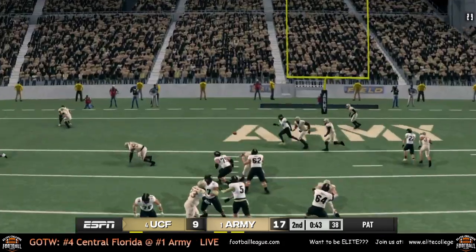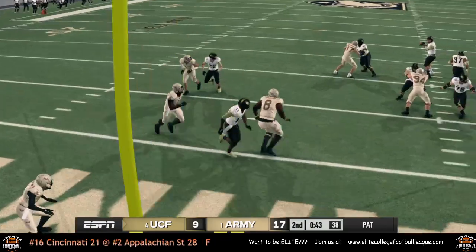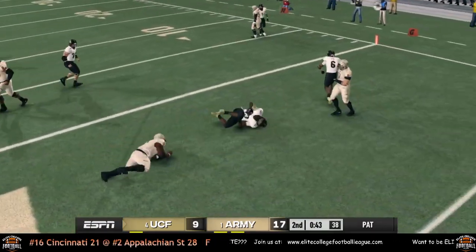That's a positive for the passing game. It was absolutely the right call in that situation.